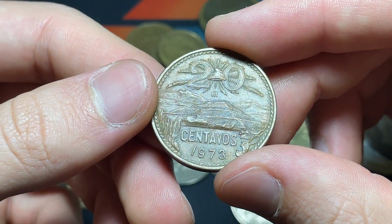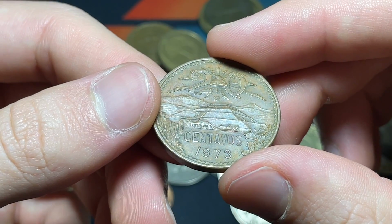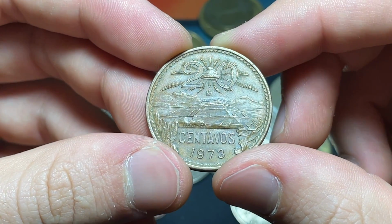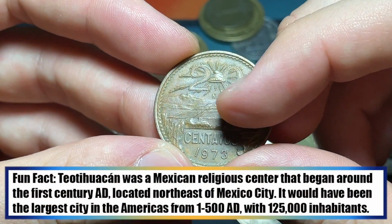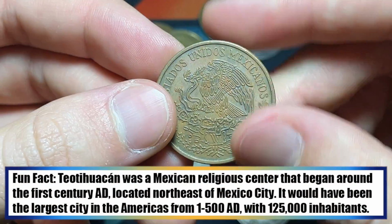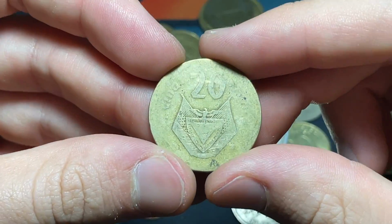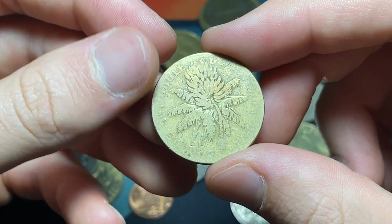We've got a Mexican coin right here with a nice, and I think that's Teotihuacan, but I'm not sure. I would be curious where this pyramid is. If it's near Mexico City, that MO is the Mexican city mint mark, where the Casa de Moneda, the House of Money in Spanish, has been minting since 1535.